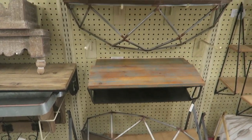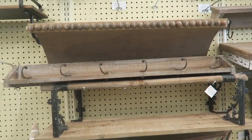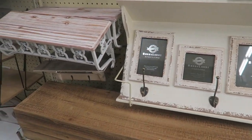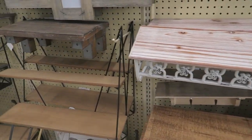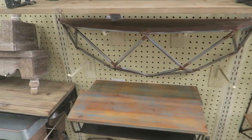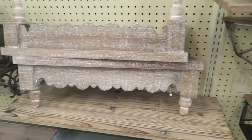Here's some awesome wooden pieces that I found throughout Hobby Lobby. These are great to put at the front entrance of your home. And these are some more picture frames and wooden slabs. If you want to add some wooden elements throughout your home, this is such a great store to find some great unique pieces.